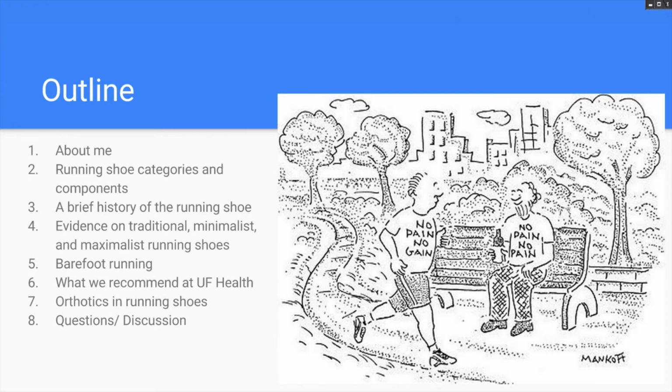Outline real quick, you've probably read this already. I'm going to do a quick about me, talk about running shoe categories and components, briefly go over the history of the running shoe, evidence on traditional, minimalist and maximalist running shoes, a little bit about barefoot running, what we recommend here at our UF Health Running Medicine Clinic, and orthotics in running shoes.